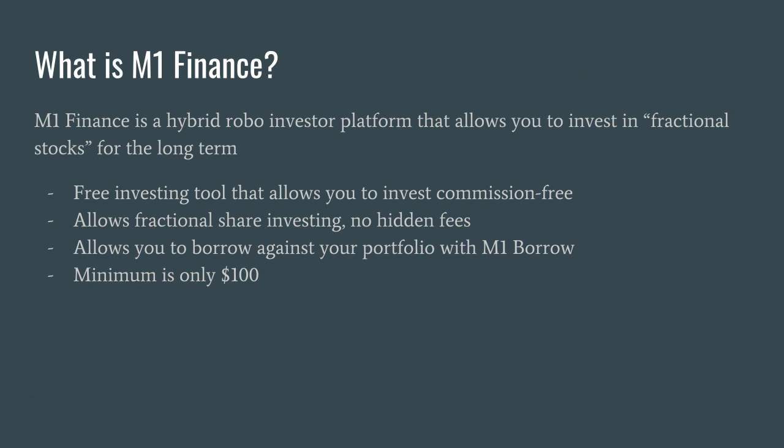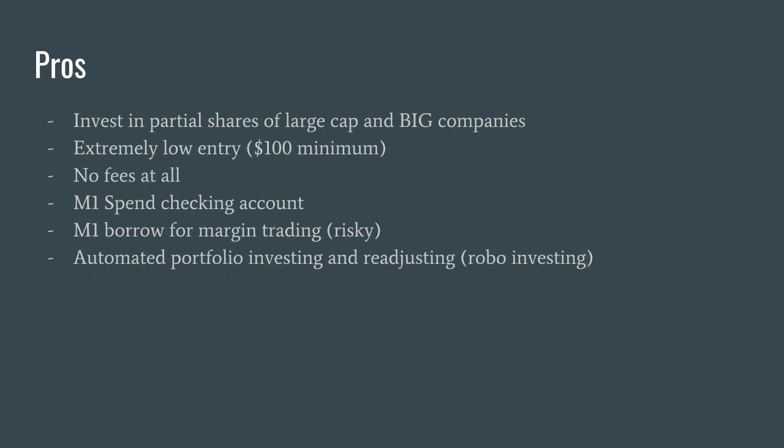I guess the biggest thing is that it allows you to invest into fractional shares without any hidden fees. So how do they do that while trying to make money? They actually have this thing called M1 Borrow, and it's like a margin account that allows you to do marginal trading in order to buy more into the bigger stocks. And the minimum is only $100.